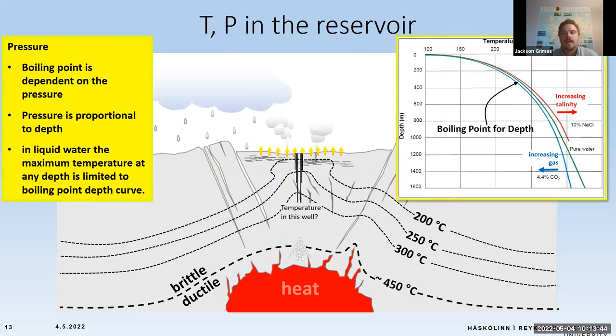Another way that you can gauge what the temperature in a geothermal system will be is by boiling point depth. As temperature increases, you're going deeper into the earth. The boiling point is dependent on the pressure and is proportional to depth. One thing to note in this graph is how the nature of the geothermal system will affect the boiling point depth. With increasing salinity or increasing dissolved solids, the temperature will have to be hotter before boiling occurs. And in more gas dominated reservoirs, it is lesser.